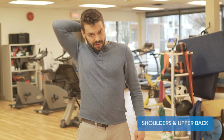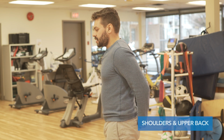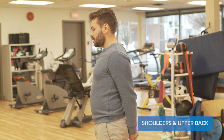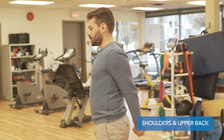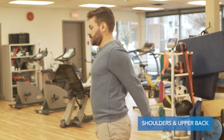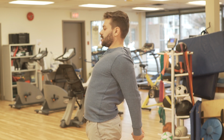And then the next stretch we're going to go through is we're going to stretch our pec muscles on the front of our chest and our rhomboid muscles on back between our shoulder blades. So what we're going to do for this one is you're going to put your hands together just like that, and you're going to gently bring your hands down towards the ground, and then you're going to gently pull your hands away from your back. For this one, just making sure that your shoulders are nice and relaxed and you're not extending through your back.